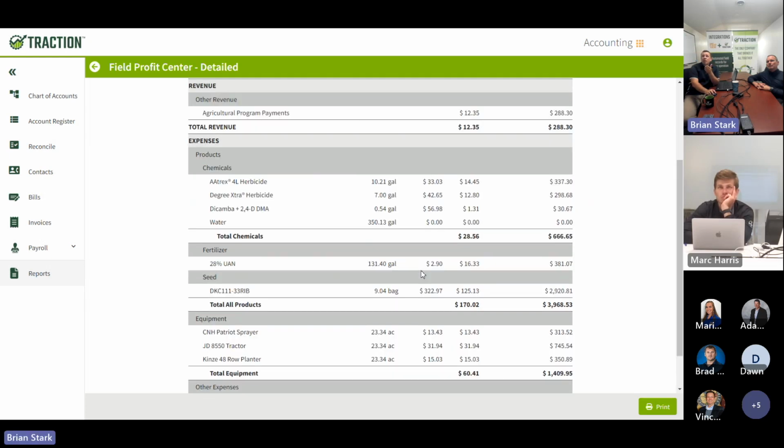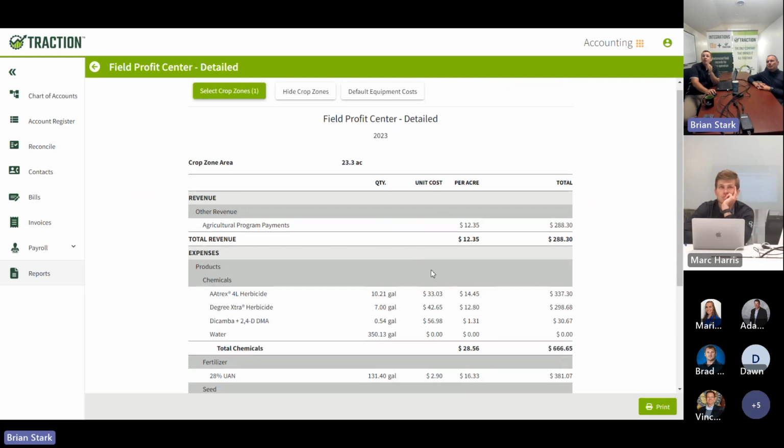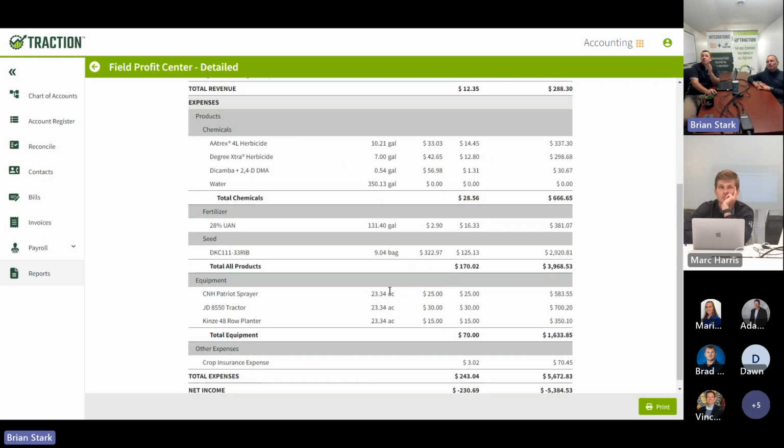There's different ways of looking at this report. I really like switching it from default cost to actual cost. And it just depends on the time of the year you're looking at this. But the default cost option for equipment is where I can say, instead of use the actual cost on that machine, I actually typed in $30 per acre. So it's using 30 on that field.